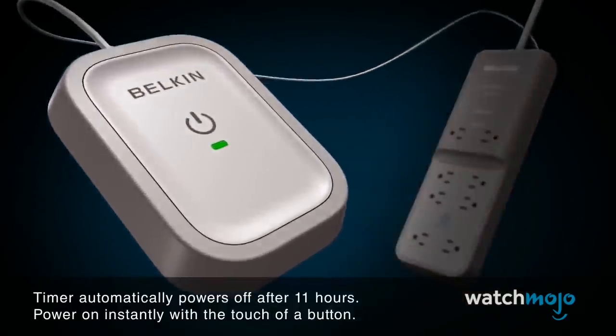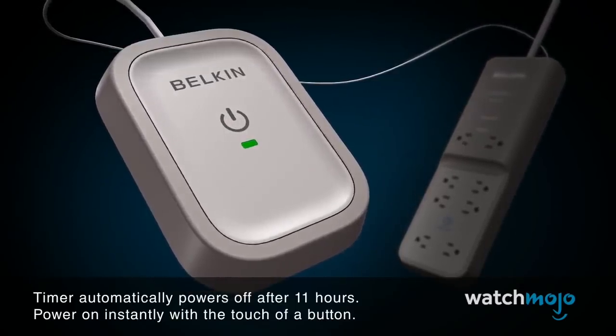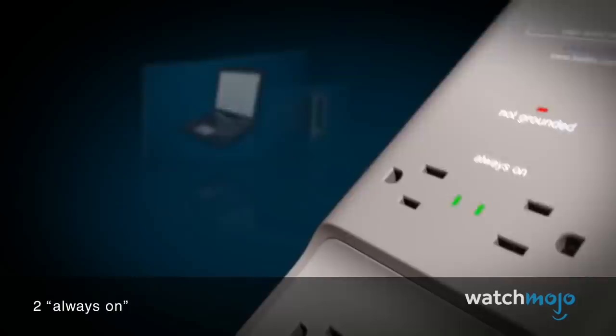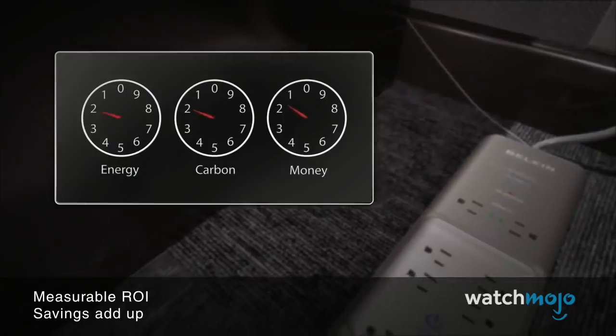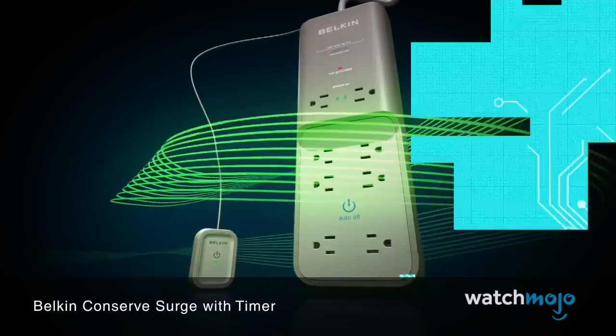The good news is some switches and power strips can completely cut off electricity on demand with a button or app or through a timer. Belkin, for example, has a line of Conserve-branded switches, sockets, and plugs that shut off all power to what's plugged into it, either with the flip of a switch or after a predetermined amount of time. There are also Belkin Conserve power strips for multiple items to be plugged into.